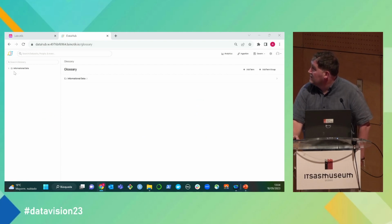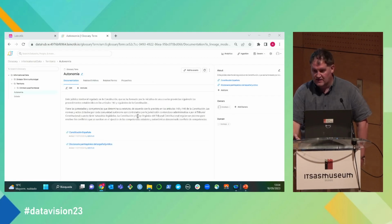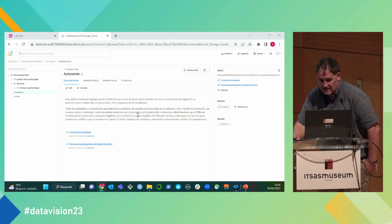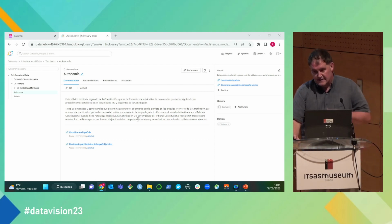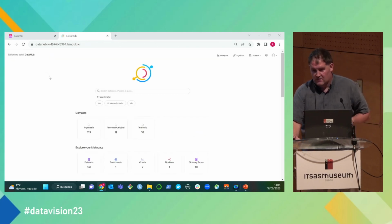In here, you have a glossary where you can go adding terms, right? For this one, I described a few things. It's in Spanish, by the way. It's not very interesting, what autonomy is and things like that, no worries. But you can go adding all these things. The beauty here is that once you have both, you can link this with any of the technical data you got in your data dictionary.